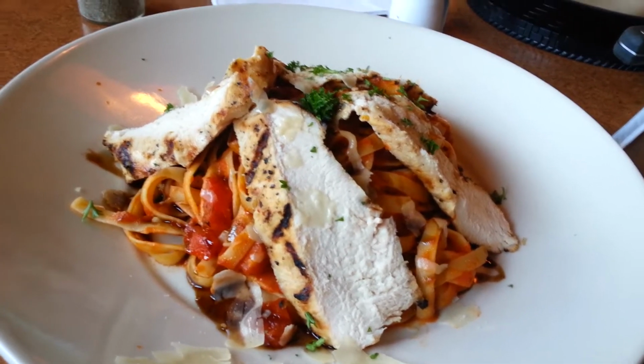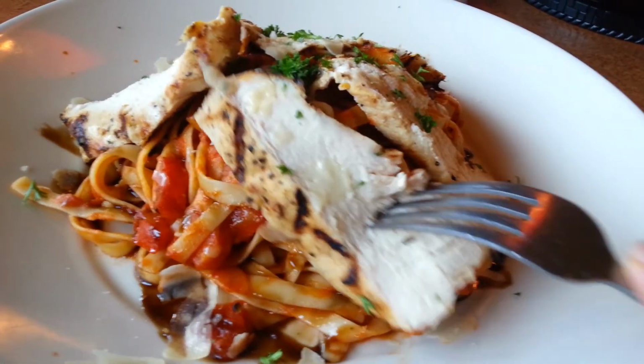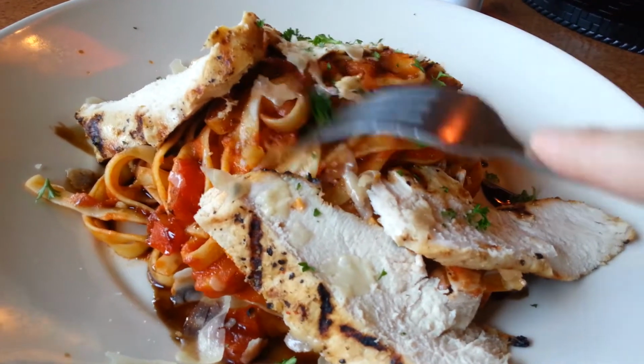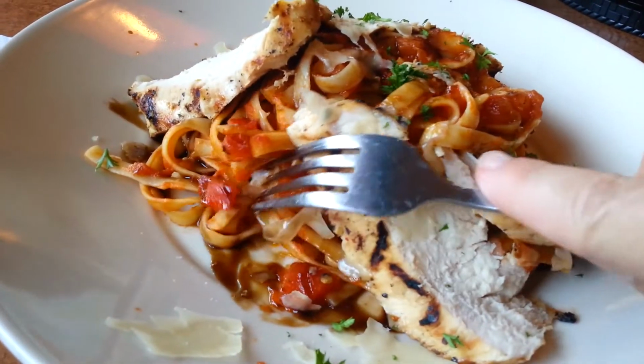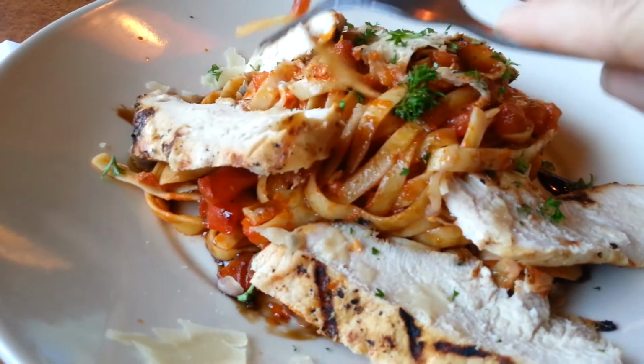Today is Saturday, June 4th, and we're at TGI Fridays. And today I ordered chicken bruschetta pasta, so it's got chicken on it. And it's got pasta, and it's got this balsamic vinaigrette, yummy stuff.